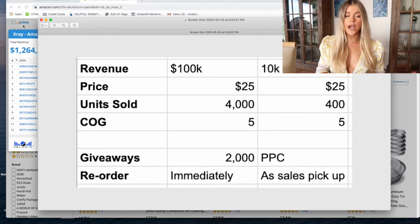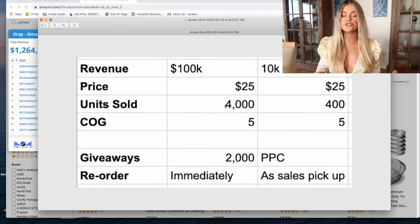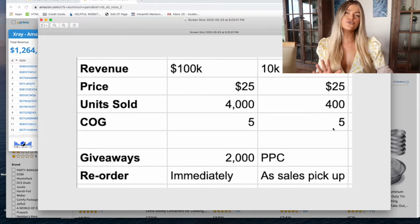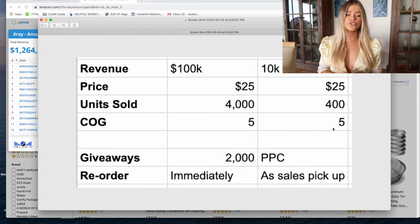Not only do you have to order the units that are kind of closer to the range you're going for. So $10,000 a month of sales will mean you have to order 400 units. To sell 100,000, you have to order 4,000 units at $5 each. Let's do the math, right? That is $20,000. Right here, it's $2,000. Now, do you have $20,000 to invest into an uncertain market?